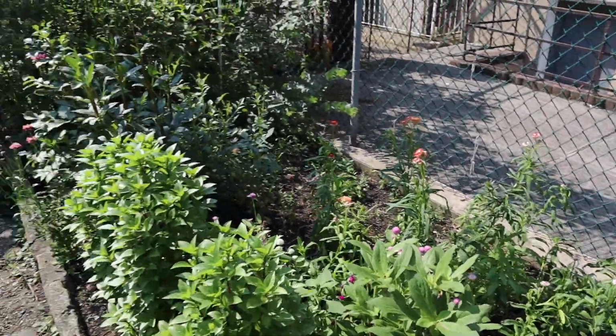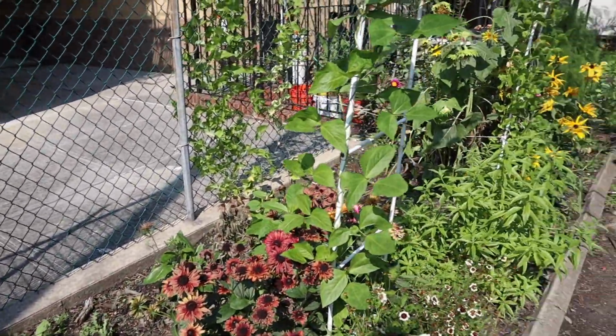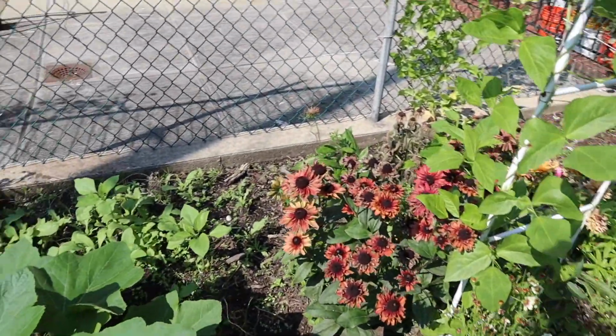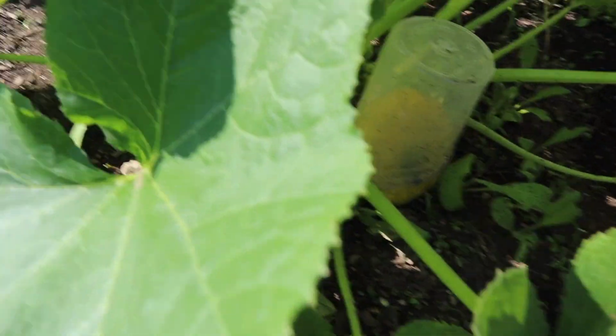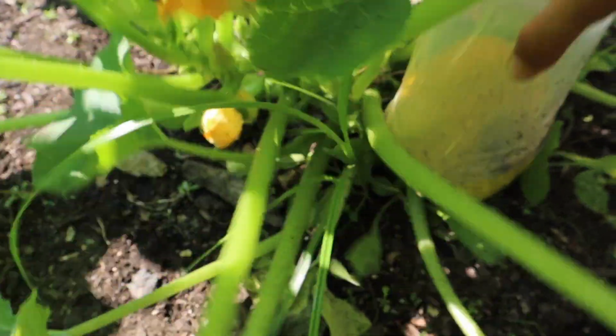So this side is mostly flowers and that side was mostly vegetables over there, but I do have a squash in here, massive, that is covered with this little container. This is a patty pan squash. Oh my god, the container is completely stuck to it. Let me use my pruners to cut it.